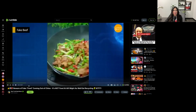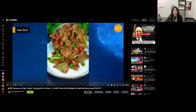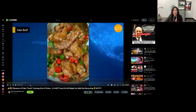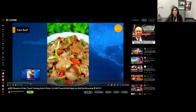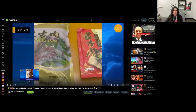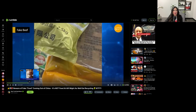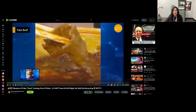The cost of one portion of restaurant-served boiled beef is 5 yuan, while they sell it to you for 58 yuan per bowl, allowing the owner to make a profit of 50 yuan. What's more, we can see that the list of ingredients on the packaging of Mongolian meat includes pork scraps, duck scraps, phosphate, sodium citrate, and so on.